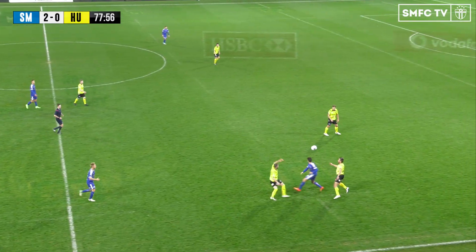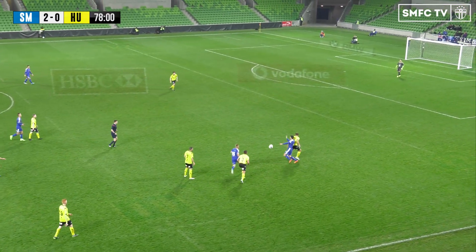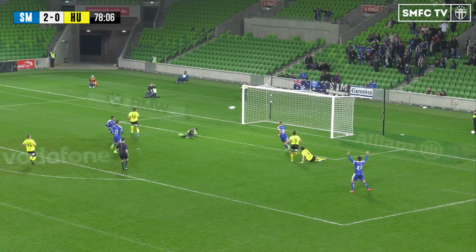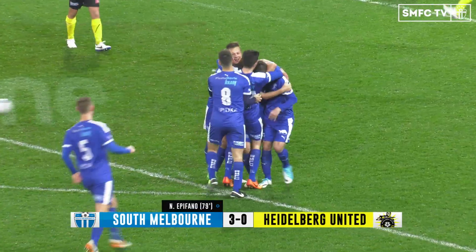Throw goes long and flat up the line. Limanopoulos does some great body work there against two opponents. Well, that's fantastic by Limanopoulos. He's opened it up. Chance now for Daly. Daly one-on-one. Squares it up for Epifano. There's number 3. South Melbourne take a 3-0 lead in the derby.